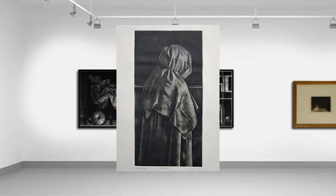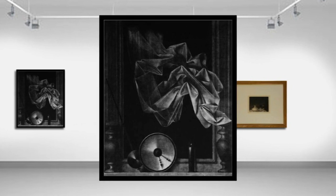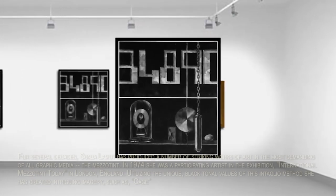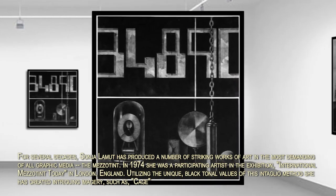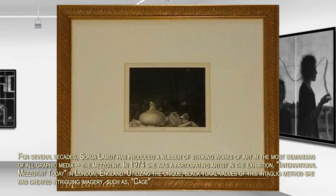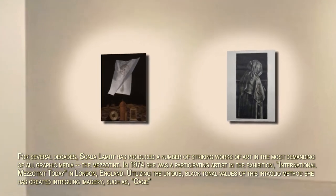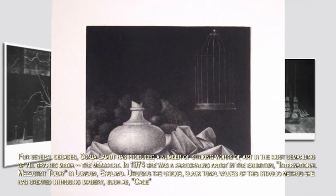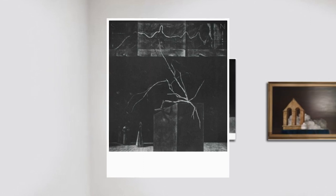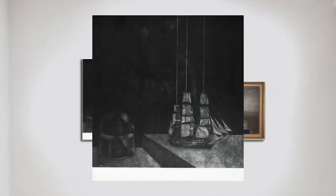Today her art is included in the following collections: the Brooklyn Museum, New York; the Museum of Modern Art; Frederikstad, the Museum of Modern Art; Ljubljana, the Museum of Modern Art; Belgrade, the National Museum; Krakow, and many other important private and public institutions.